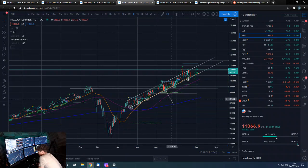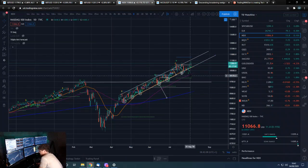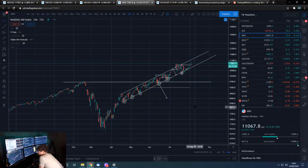Maybe one day we'll drop out of it and have a serious move to the downside, and I would expect, once we do lose this channel and start closing dailies out on the underside of it, that we are potentially going to be in for some downside. Let's look at the 12-hour.